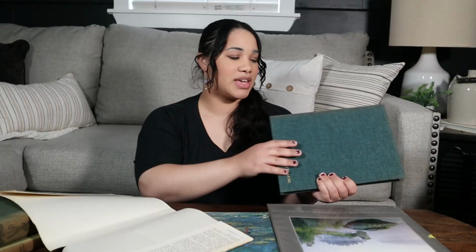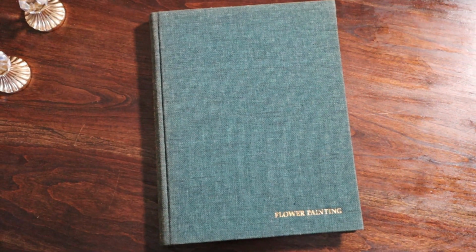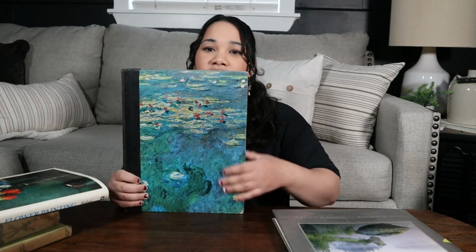It's almost like a linen style book. The cover of it is more cloth-like, but you can see that even the spine of it has some wear to it, and it's almost like an emerald green, although it's kind of reading a little bit more blue. And then I picked up another art book, which I thought was really cute.